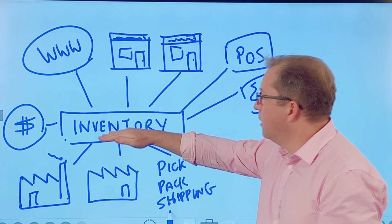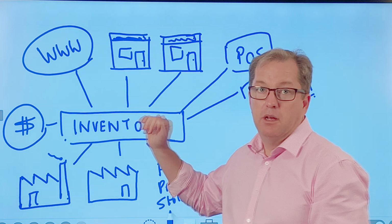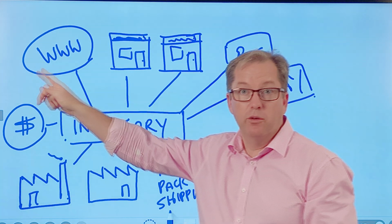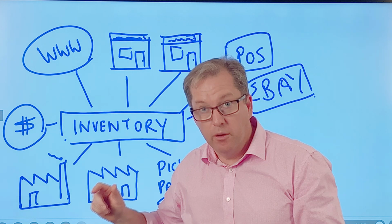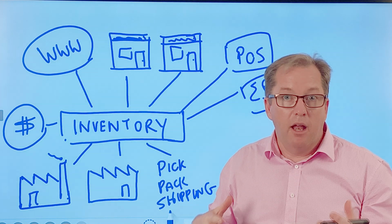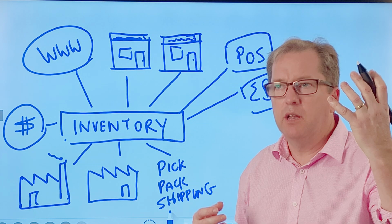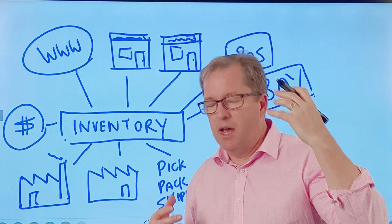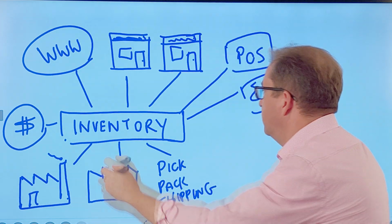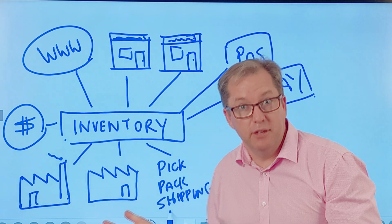Now, you've got to realize that an inventory system, like I said before, may not necessarily be a very good web store. So you need to choose these types of systems that connect via APIs in a very efficient way to ensure you're giving that end user experience that is absolutely polished.